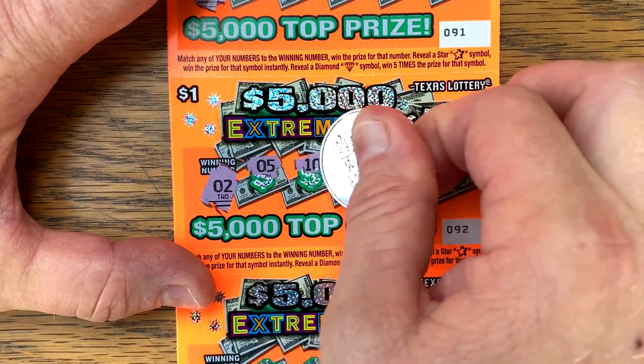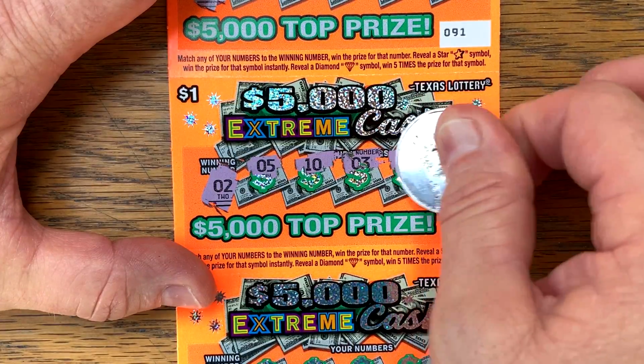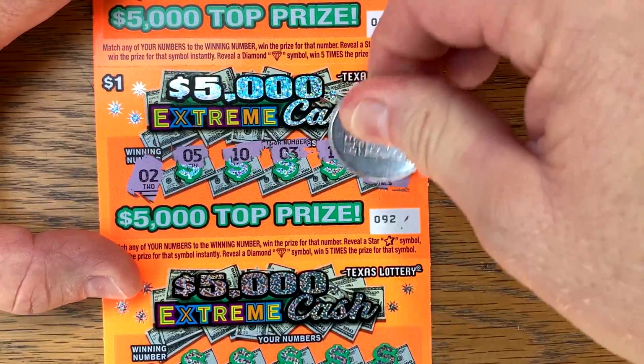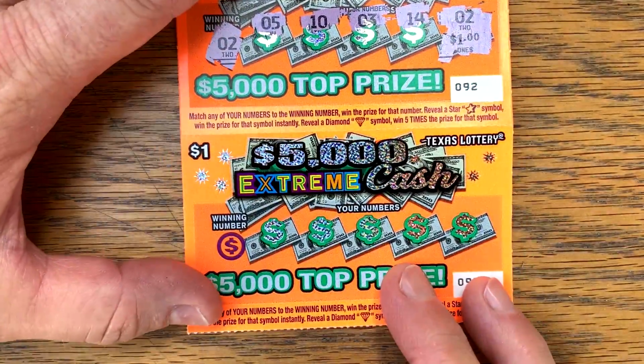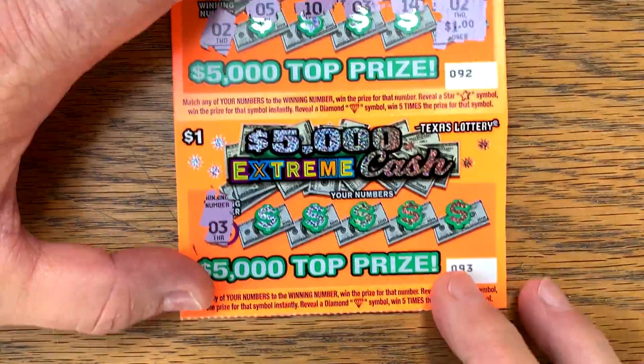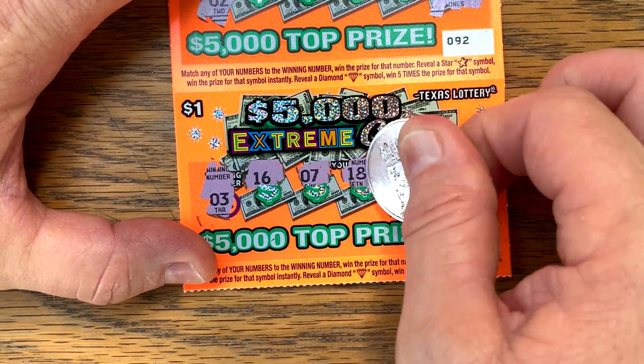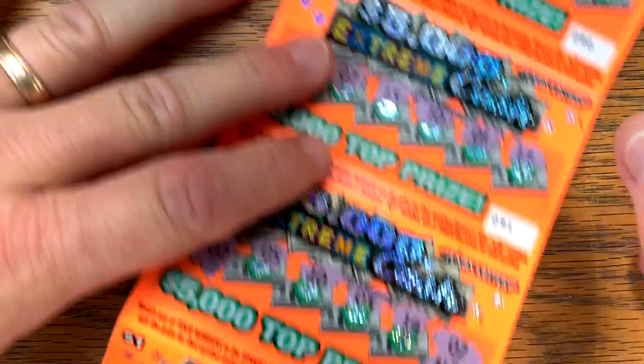Number 2. Can we get it? There's a 3, 14, and a 2. Got a winner. What do we got? Got a buck. All right. We have money on the board. Let's see if my lucky number 3 will come through. All right. But we're starting off with a dollar out of the first 5, if I can get it apart.